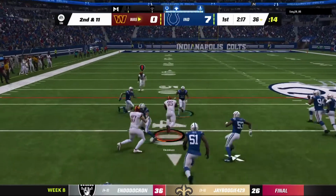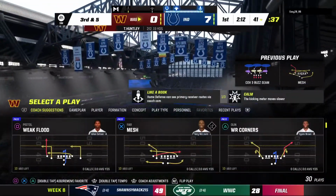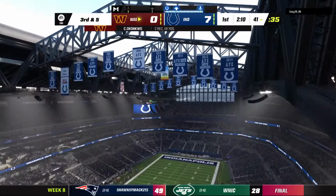It's a short one here, complete to the tight end. And able to break one tackle, but then quickly brought down. But a nice little gain.